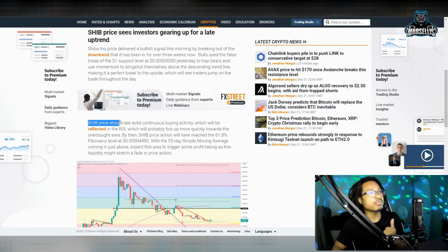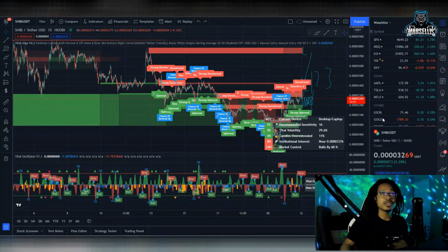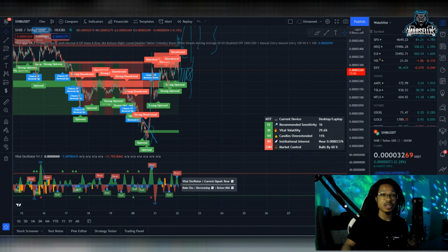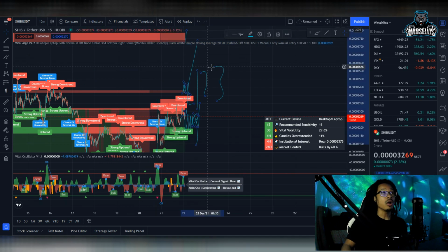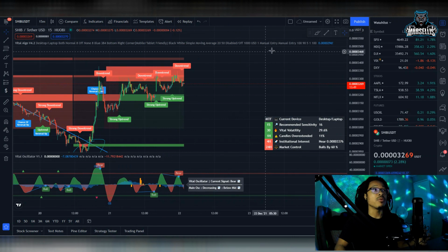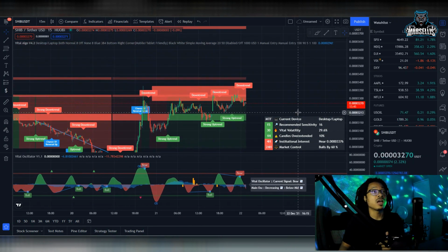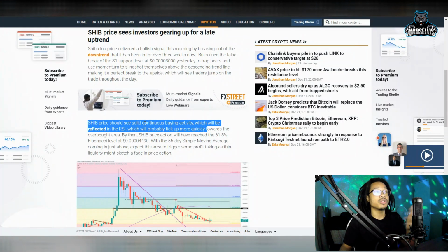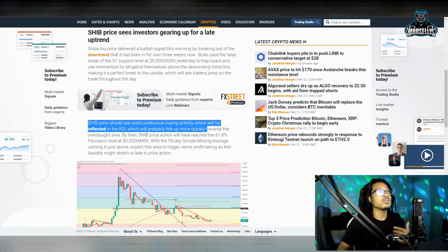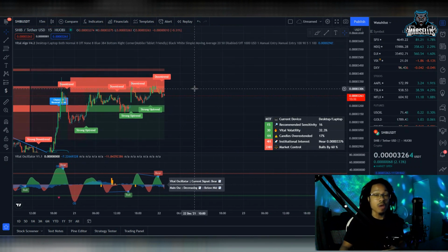So SHIB price should see solid continuous buying activity. They're saying that we're going to be seeing solid continuous buying activity, more people buying Shiba Inu over and over and over again. So all of this right here, you see all these supply and demand areas, all the red ones of less demand, we actually may see those being broken and turned into green bars. If we see that, that would definitely constitute what they're saying here, which is continuous buying. So we actually may see that. Leading into tomorrow, I'll make another video doing the technical analysis and showing where we are from there.